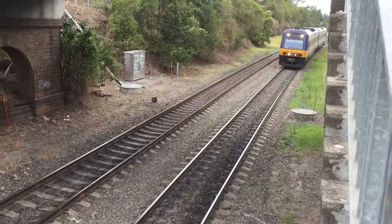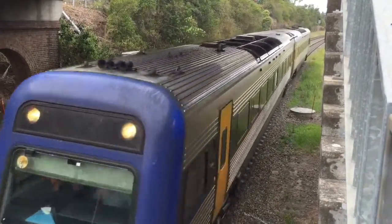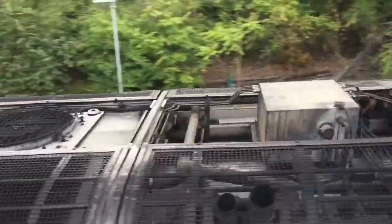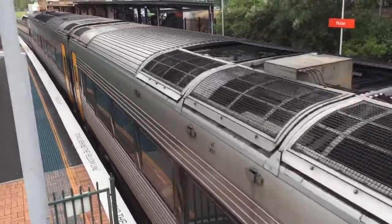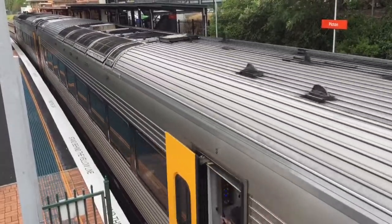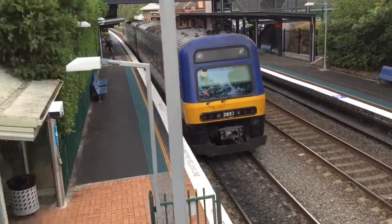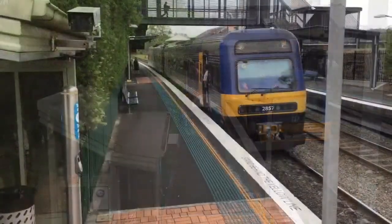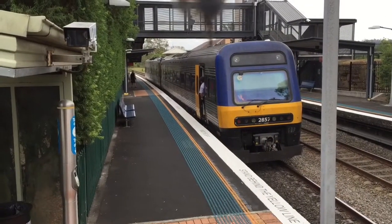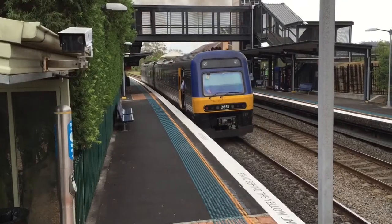We have an Endeavour arriving. Endeavour set N7, Moss Vale service. N7 now departing, Moss Vale service. Next station, Tahmoor, then Thirlmere.